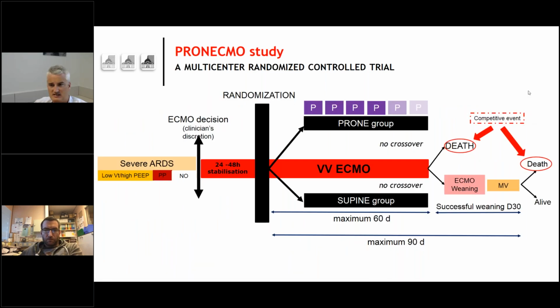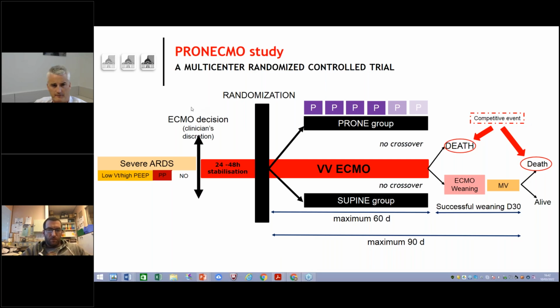So this is the design of the trial. The ECMO decision was not protocolized. It was based on clinician discretion. As soon as ECMO has been started, the patient will be randomized. If he's randomized into the prone group, he will receive at least 4 prone positioning sessions. If he is in the supine group, he will be maintained supine for a maximum of 60 days. No crossover possible. A few crossovers were done for very profound hypoxemic status on ECMO. And we will compare the time to successful ECMO weaning with a competing event, which is going to be death.